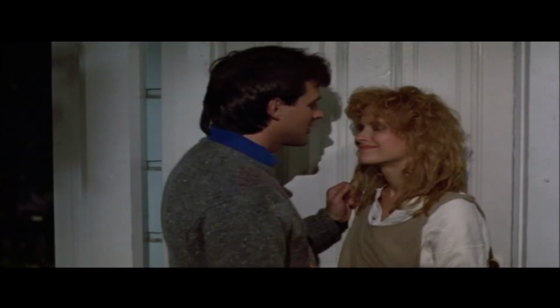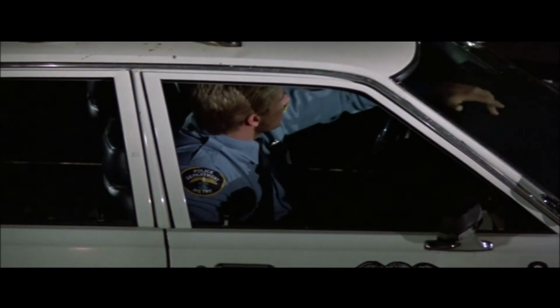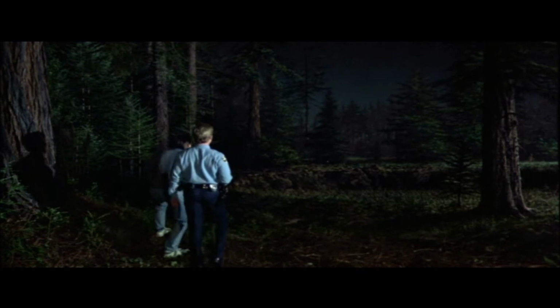Holy shit. Dave drives Debbie home. He is her ex-boyfriend, so we get some immediate conflict between Dave and Mike as they travel up to the woods. Upon reaching a giant crater, Dave arrests Mike for wasting police time.